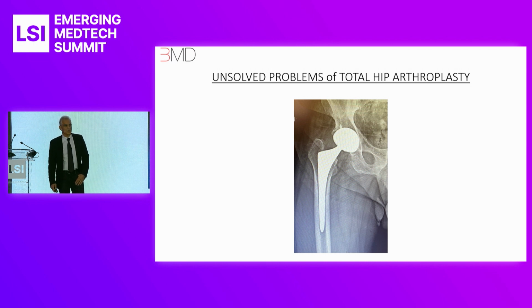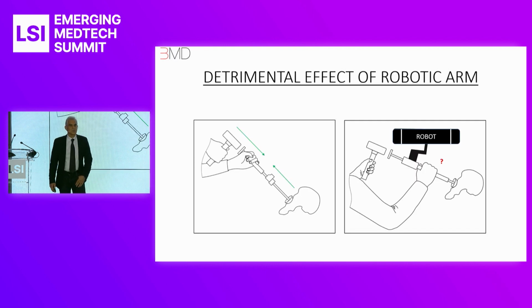Today, I will explain why robotics have not been able to solve these problems and why robotics have failed to address the unmet needs of the orthopedic surgeon. Robotics as an assistive technology has been adopted in less than 1% of total hip replacements. My alternative has the potential to capture the entire market. Let's talk about why adoption of robotics in total hip replacement is so poor.